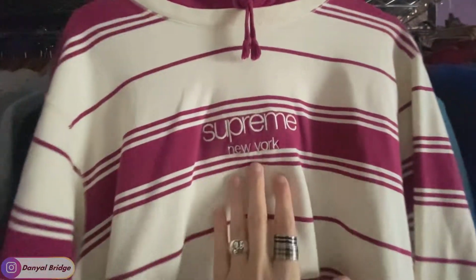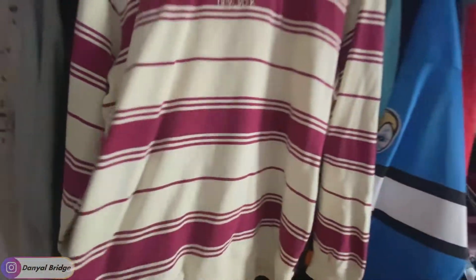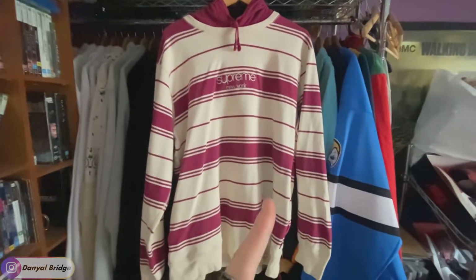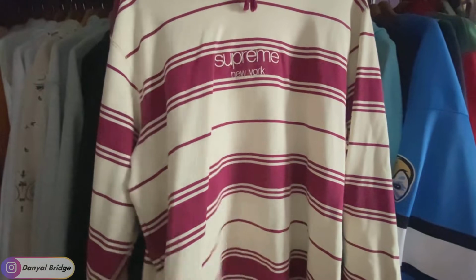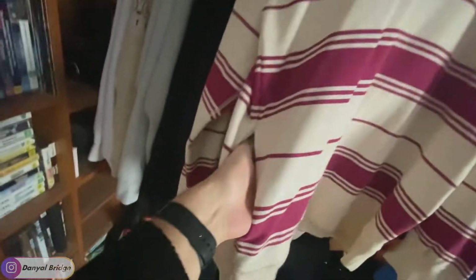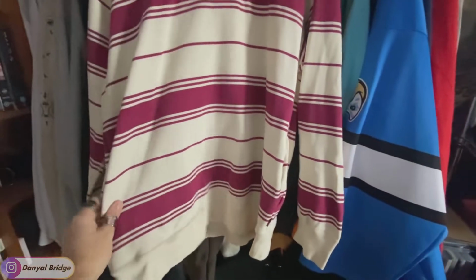This one features the classic Supreme New York logo there, and I just really liked the stripes and the color on it. It did come in a couple other colors, but I only liked this color. It's one of the few Supreme hoodies that's made in China and has the pockets on the sides instead of a kangaroo pouch, as Supreme does that sometimes.